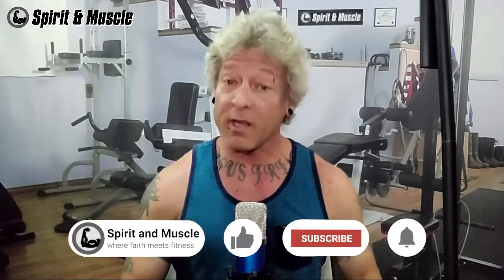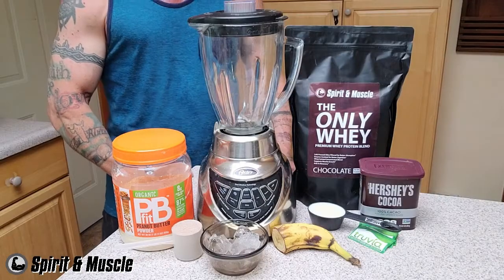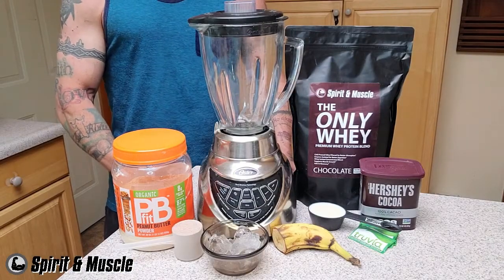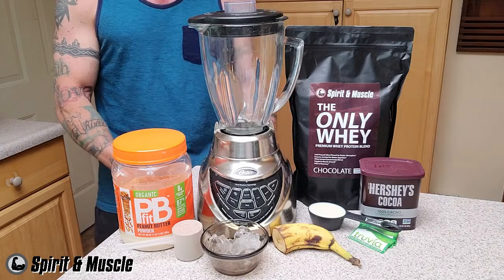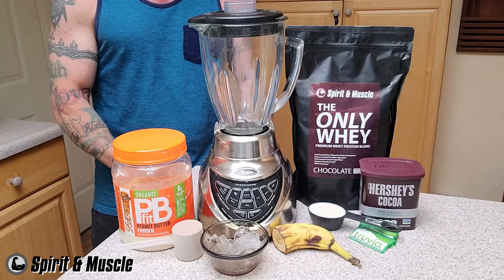I'm Young Gerald, certified personal trainer, and I love yummy desserts, but I also value my health and enjoy looking and feeling my best. So that puts me on a quest to find the yummiest yet healthiest dessert options and share them with you. Today, a delicious, high-protein, low-fat, chocolate peanut butter banana smoothie. This recipe is so simple, it takes just a few minutes.